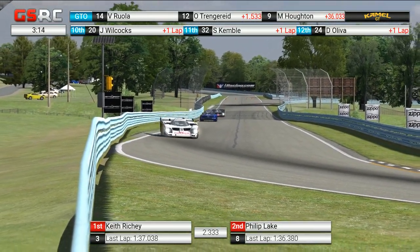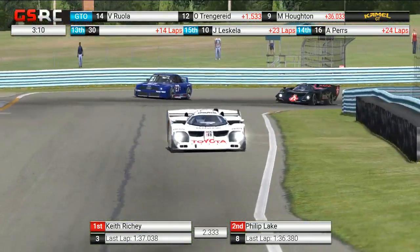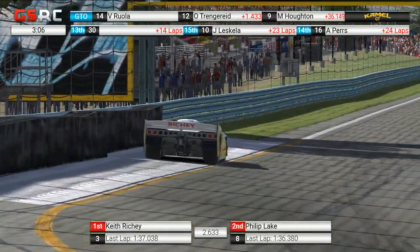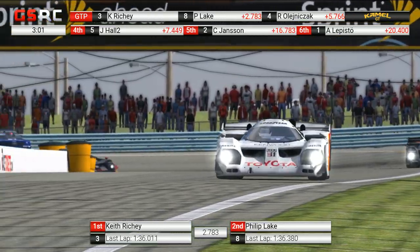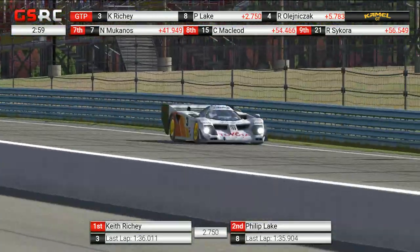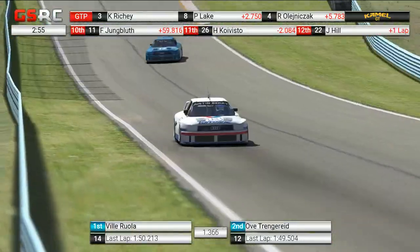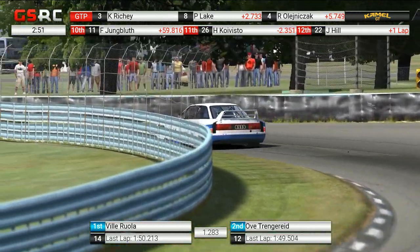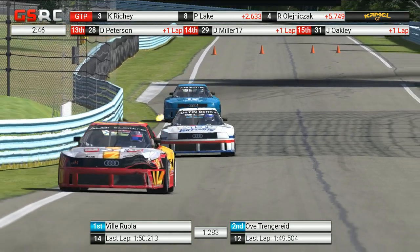And we see Richie leading by about 2 seconds over Philip Lake. As he comes to the line, we are now down to 2 to go. Following our leader in the Audis, Villarola, I'm starting to wonder if this is just him trying to create a little bit of drama here at the end, but it's 1.2 seconds now, Joe.